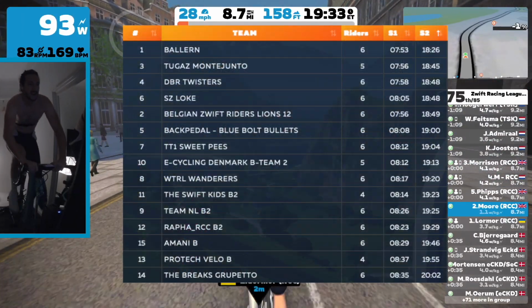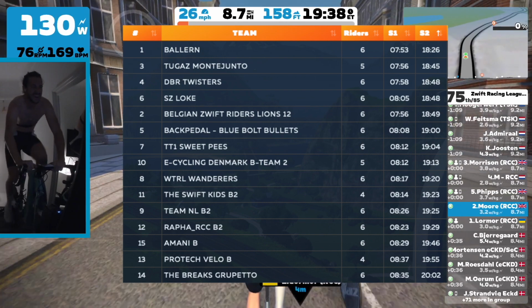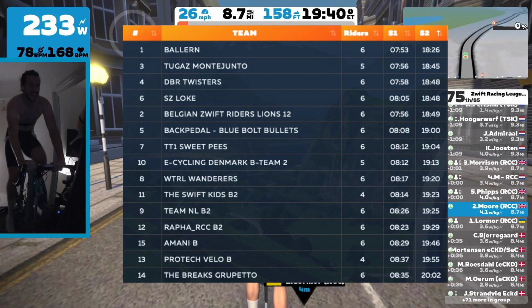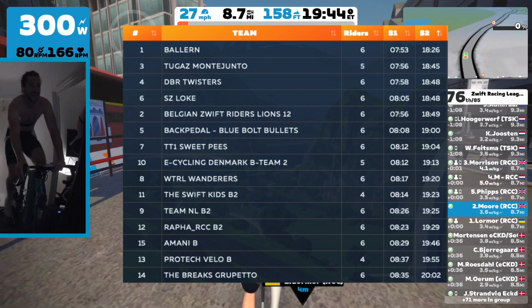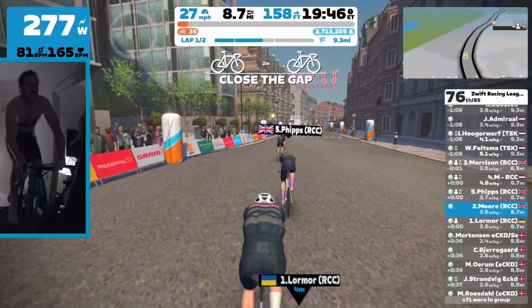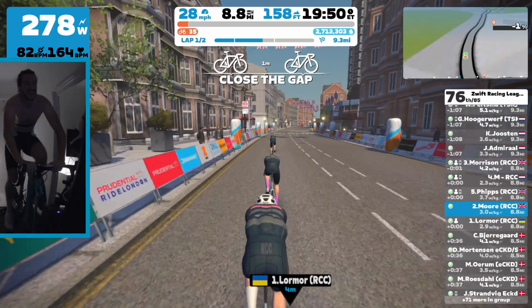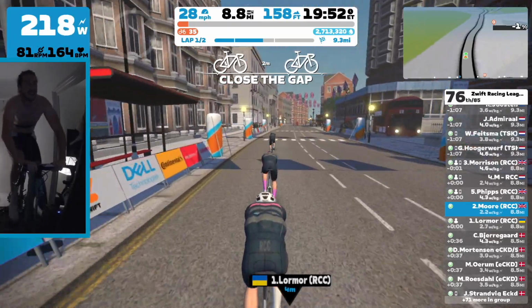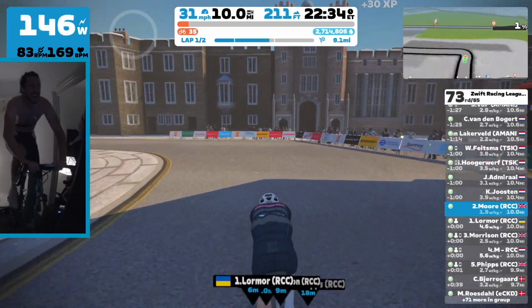So here is the table for the second split. As you can see, we've fallen back slightly. Team Rafa CC B2, should have said that before. But we're not bottom, considering we finished, I think it was second last in the previous race. I think that is probably good for us, I would say.